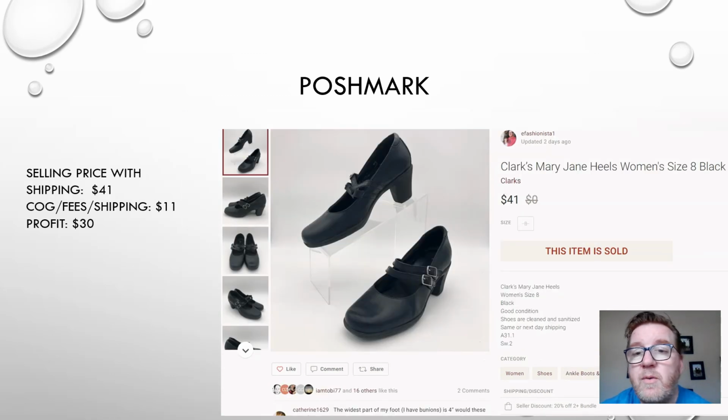All right, next we have another Poshmark sale, a pair of Clarks Mary Jane women's heels. These are comfort shoes. Women will buy these for work. It's easier on their feet. Sold them for $41 on Poshmark for a net profit of $30.